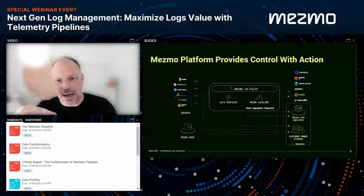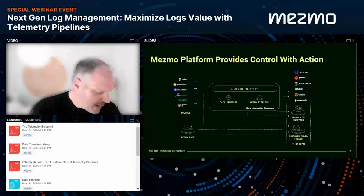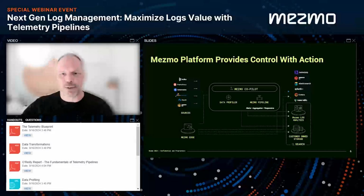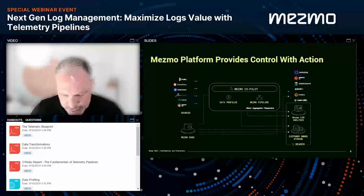You can, in Mezmo's platform, archive that and then run it back through pipeline, do different things with it if you want to in terms of optimizing and enriching and all of that, and dump that into log analysis or someplace else so that you can do the work of looking at it and answering those questions that you hadn't really been thinking about, but then wanted historical data to be able to get to.